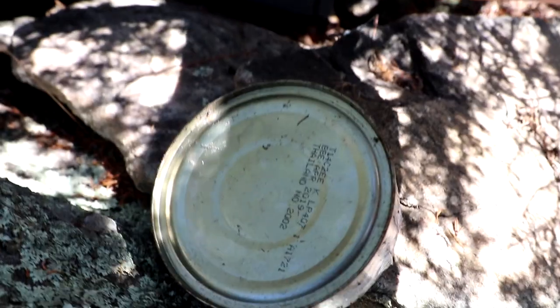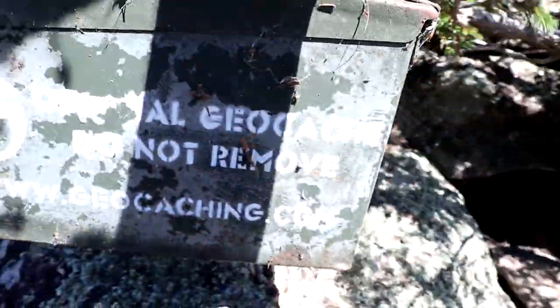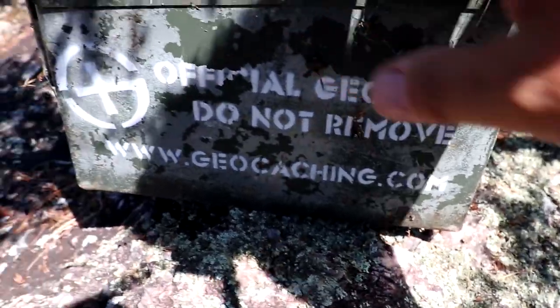And it is a can of tuna. There we go. Official geocache. Found it. Ammo can. And a can of tuna. Yeah, Admiral Chunk Light Tuna. Still good. Best before 2019. Yeah, I think it's expired. Let's see what's in the ammo can.